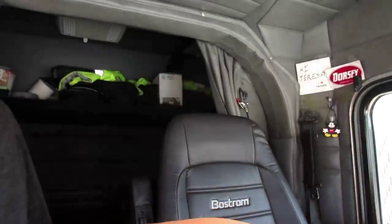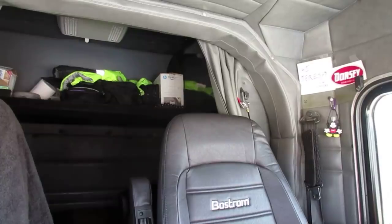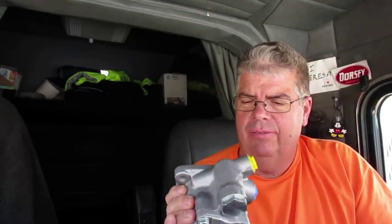So this is the power steering pump, and the gasket. There's only two bolts that hold this thing on, so surely I can figure out how to do it. But I'm gonna put that on. It should be easy. It's just two hoses go on there.